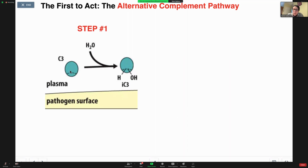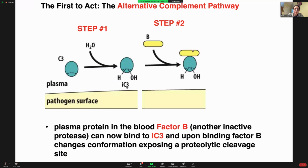There's going to be a conformational change. That thioester bond gets exposed, and it may be just one molecule. All it needs is water to come in and hydrolyze that thioester bond to now make this active molecule called IC3. And now comes the second complement protein.